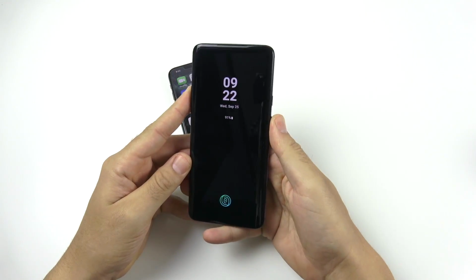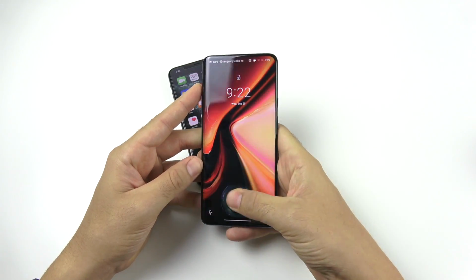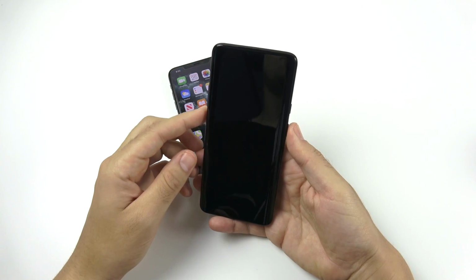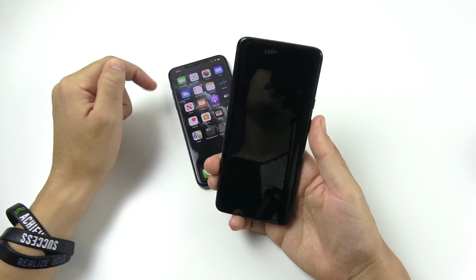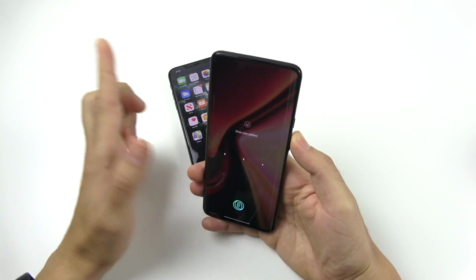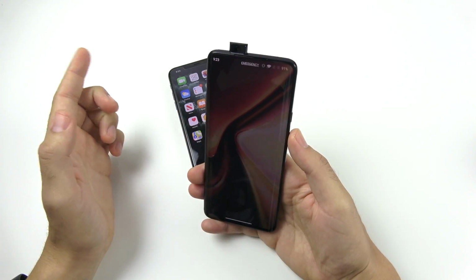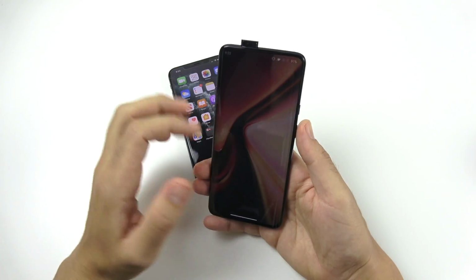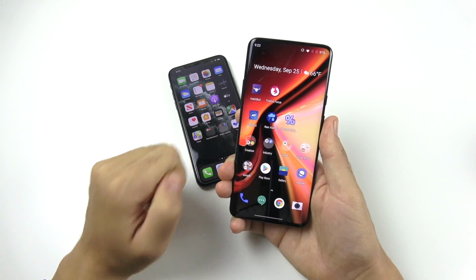Now over here on the OnePlus 7 Pro, we do have this fingerprint in the display, and it's also very fast. And over here, we also have a pop-up face unlock. Now, this is nowhere near as secure as the Face ID on the iPhone 11 Pro Max. But let's go ahead and see how fast it is. 3, 2, 1. And there you go. And again, 3, 2, 1. And there you go. So very fast to unlock. As a matter of fact, I do think that the OnePlus 7 Pro is a little bit faster to unlock than the iPhone 11 Pro Max.